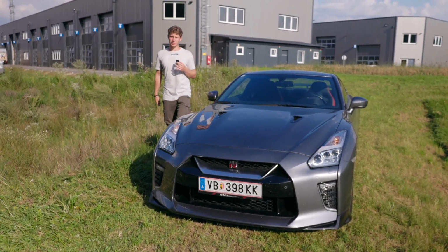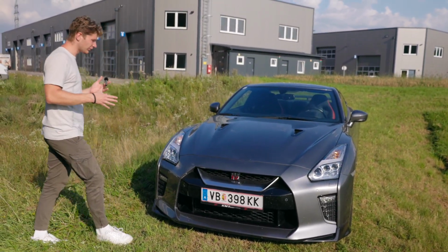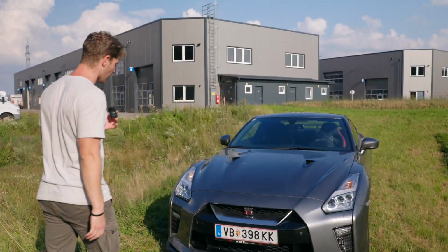I talked to some of my friends about the fact that, you know, in pictures it doesn't really stand out, but really it has awesome road presence, and with the sun beaming on it right now, it looks great.